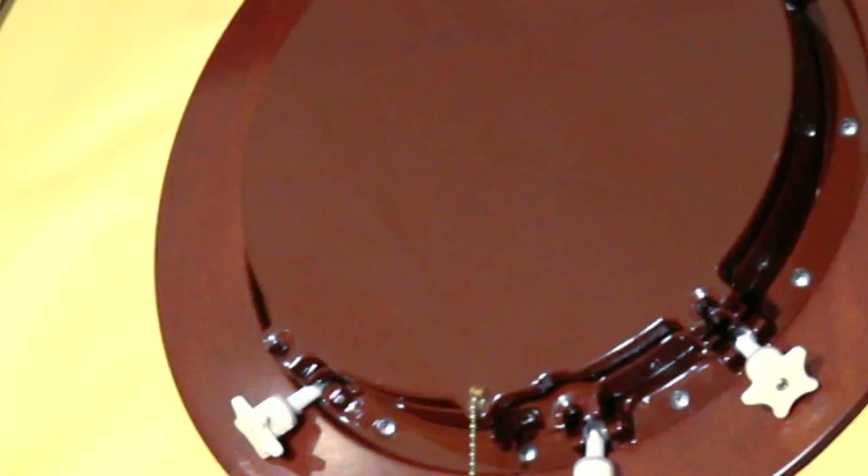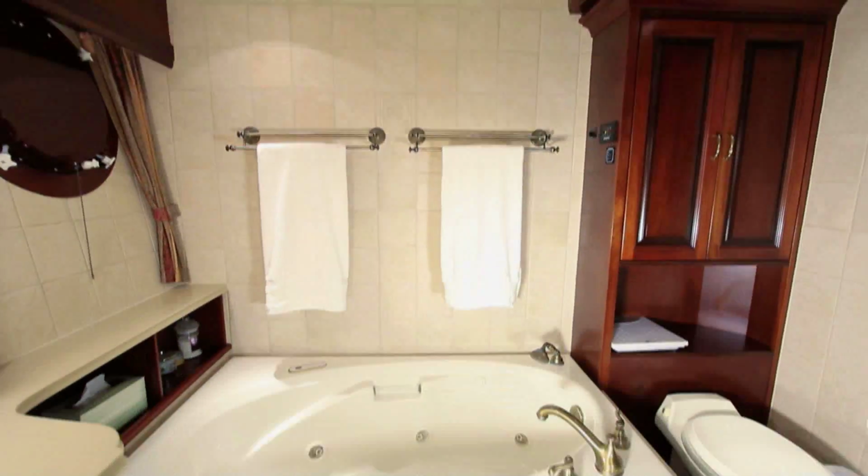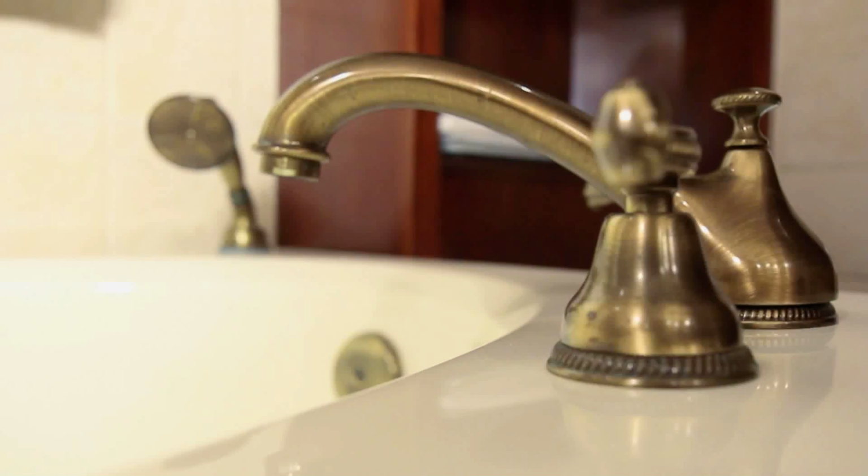Now, it's a very relaxed place to be. I mean, you've got the hot tub upstairs, really cozy seating quarters. You also have a beautiful bathroom with, is that a whirlpool tub I see? Whirlpool bath, yes. Very cozy, but also very elegant in there.